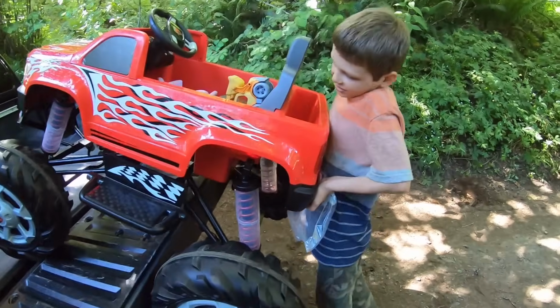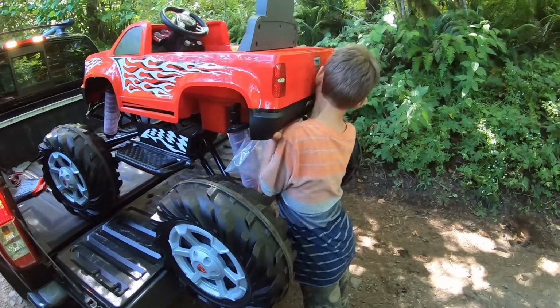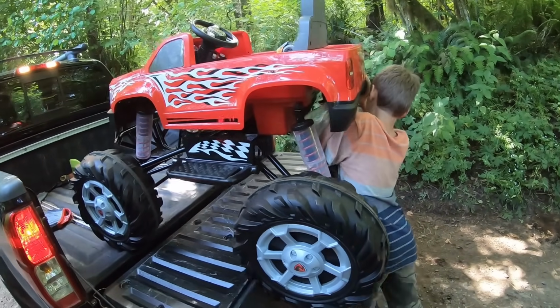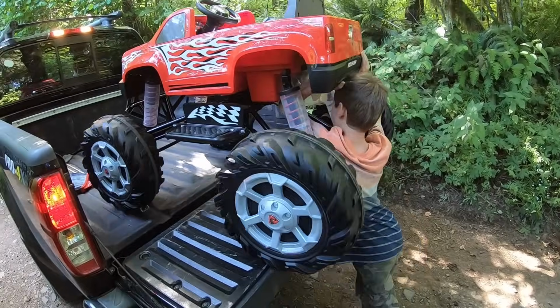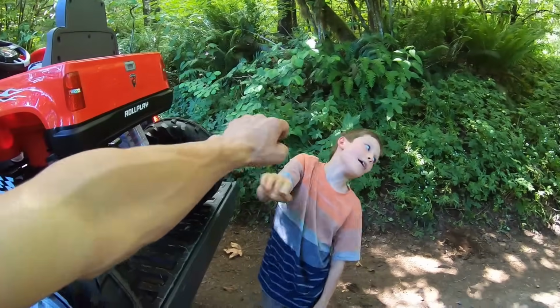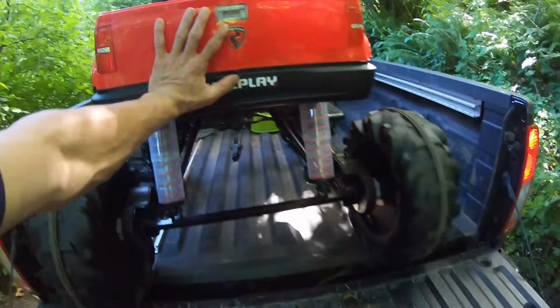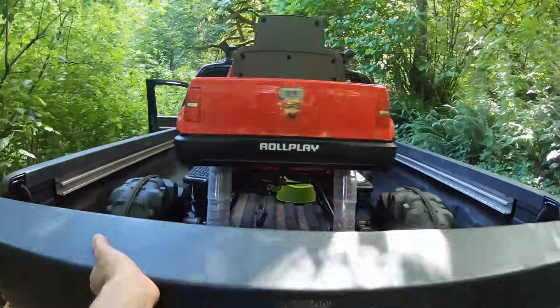Oh my gosh, Axel's holding the whole truck. Can you push it up? You got it. Go. Push. You're almost there. Yes! He made it! Give me five. Good work. Alright.